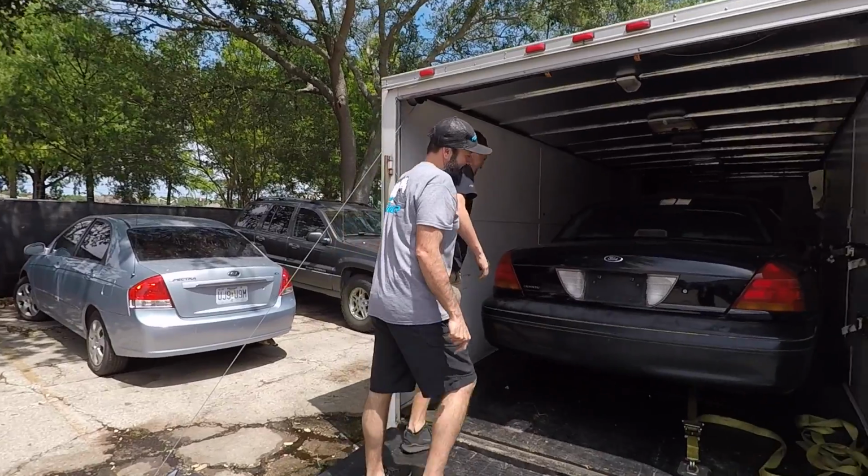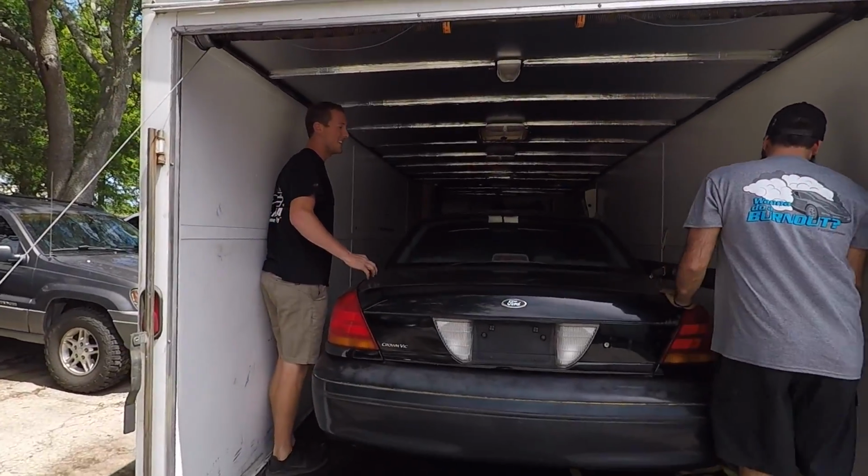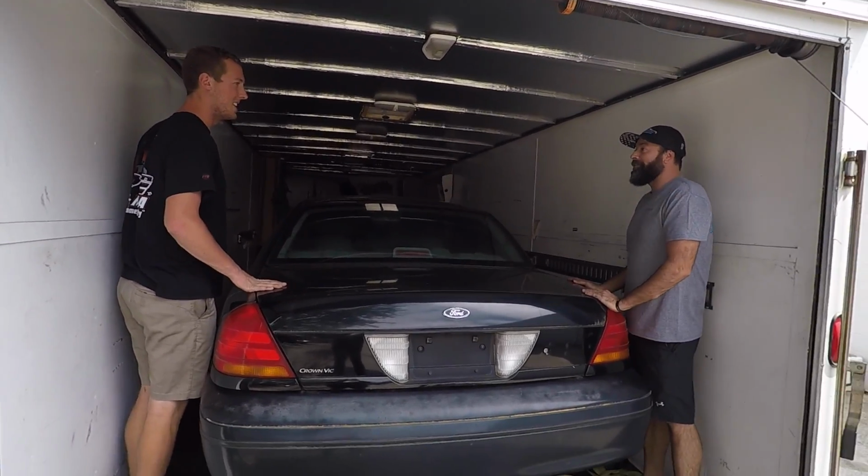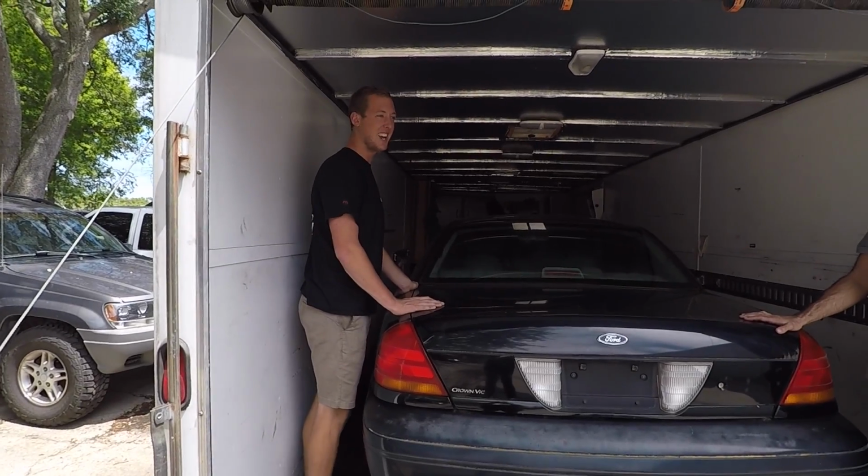Dang. Are you gonna build it? You gotta build it. Whoa, it's already like on this side. Did it move in the trailer? It moved in the trailer. Ooh, it's a bad girl. Wow. Got yourself another Crown Vic in the shop.